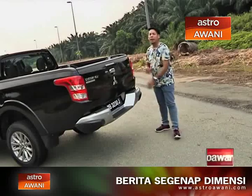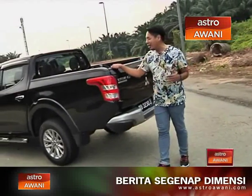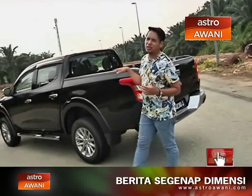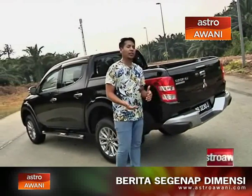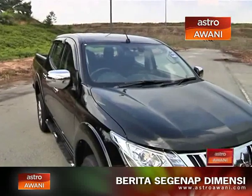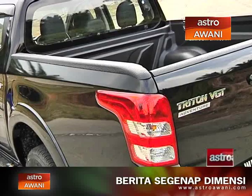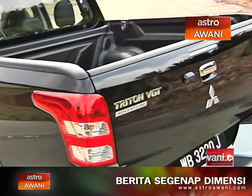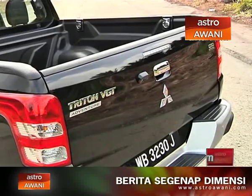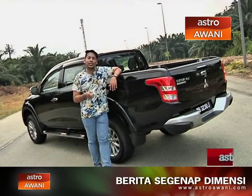But really, buying a truck is not all about the bed. It's about the whole package, right? And it's been 10 years since we last saw a new version of the Triton. The last version was introduced in 2005. So this one shares nuances with the last one, but it's all new. You see, this tail lamp combination is all new. It's very pretty. It has a sort of handle thingy going on over there. This is all new. What we have over here is the Triton VGT Adventure.